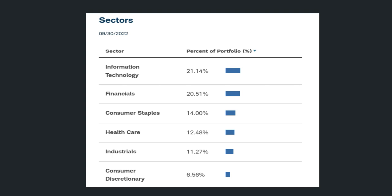Healthcare and industrials make up number 4 and 5 with discretionary. And again, so you know, this is very broad based, not overweighted in one sector versus the other. So you will do well.